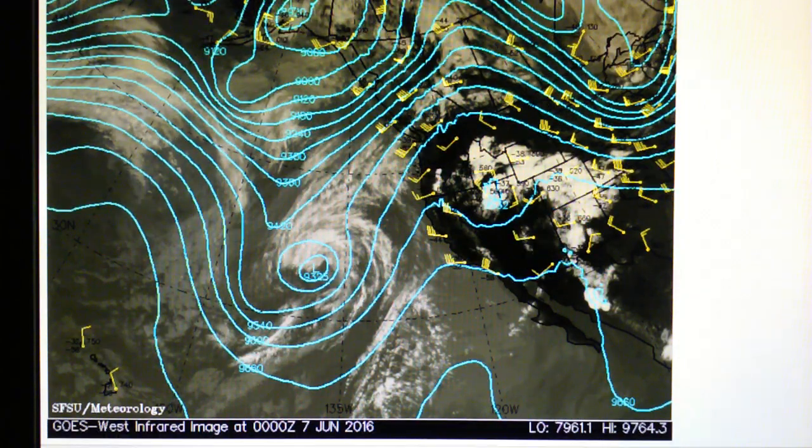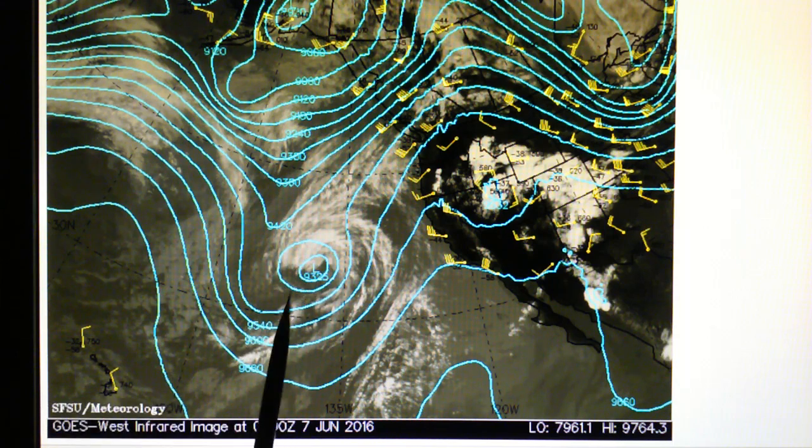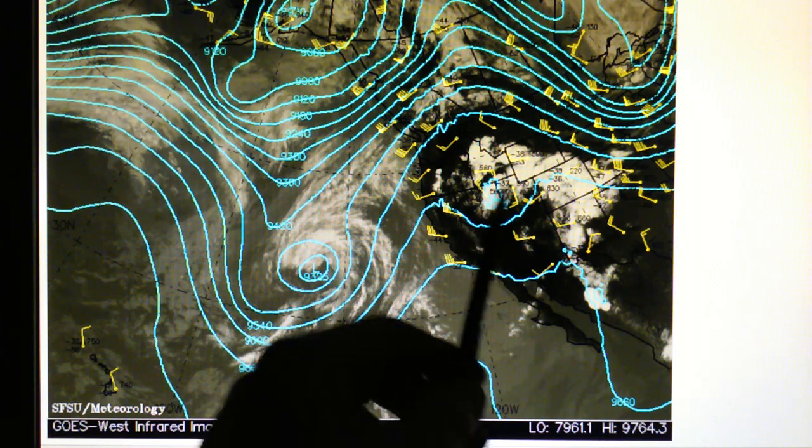All right, here is the 300 millibar map. We can see the upper level low right here, and hopefully we'll get some rain out of this. But we do see that there is some chemtrailing going on. We have another low right here.